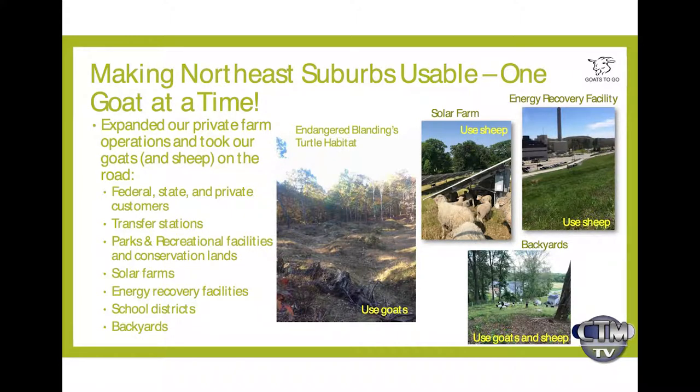So another one that we've done is endangered Blanding Turtles, and there's a big habitat on the Georgetown-Groveland line. And in order for them to be able to lay their eggs, they need to have no vegetation on the mounds. So basically they would go in and hand do that, and the goats came in and helped with that. At no charge. At no charge, yeah. So sheep are usually better for solar panels just because goats like to jump on everything.